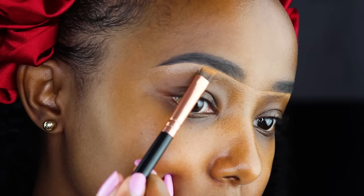Okay, so now comes the blending. Please do not leave your eyebrows like this. Go in and blend. So with the same brush, just rub off any excess that might be left on there.